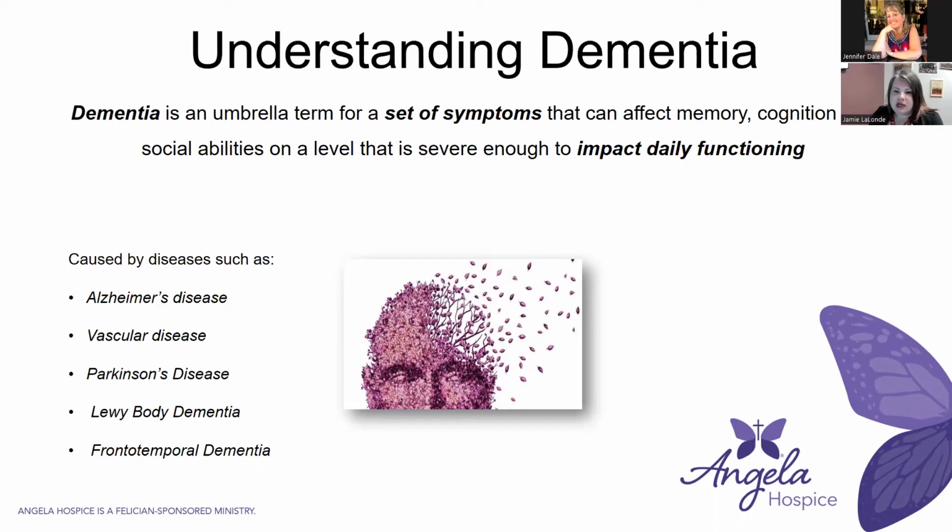The set of symptoms, the ones that we're going to be talking about today, are caused by disease processes such as Alzheimer's disease, which is the number one leading cause of dementia. Now, there are some types of dementia that can be reversible. The ones that we're going to be talking about today are all degenerative disease processes, which means that over time, they do get worse, and there is no known cure right now for the diseases that we will talk about. Alzheimer's disease is, like I mentioned, the most prevalent disease process that does cause dementia. It's characterized by a very slow, gradual decline, generally over a period of 8 to 10 years.